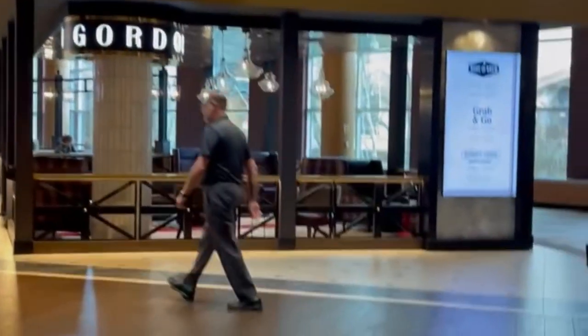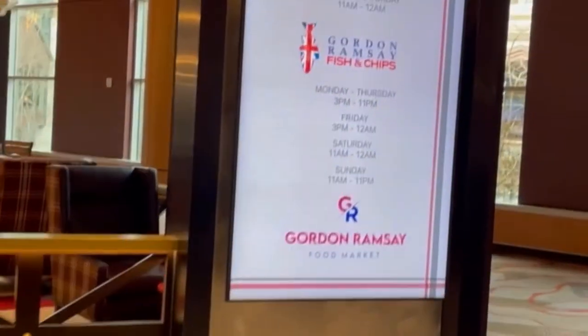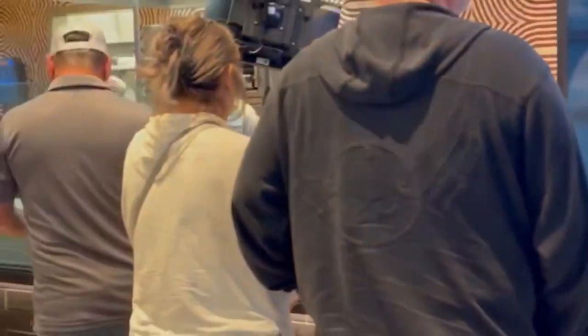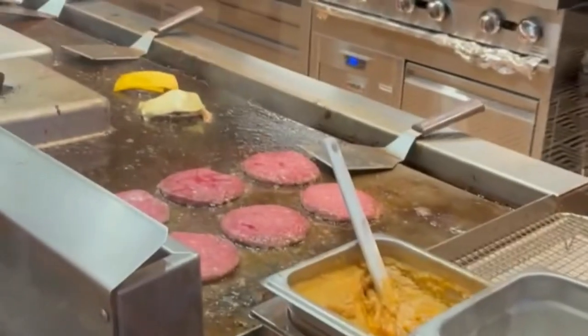Here we are at the Gordon Ramsay Food Market in the casino. And down here they have shops. And we have the street burger, fish and chips. This is really cool. And they're making the burgers up here. So here we are at Gordon Ramsay's Backyard Burger, and you place your order here, and then we're going to pick up an order. So here are the burgers they're making. We're making them all right here.